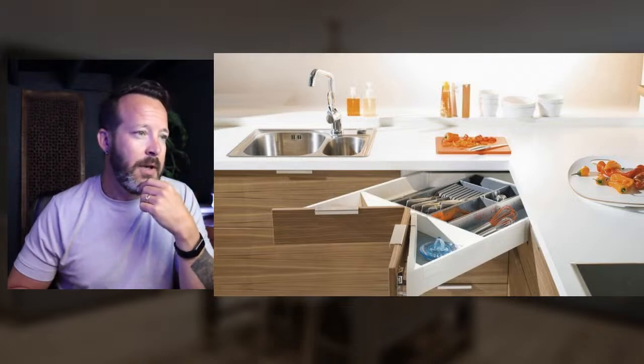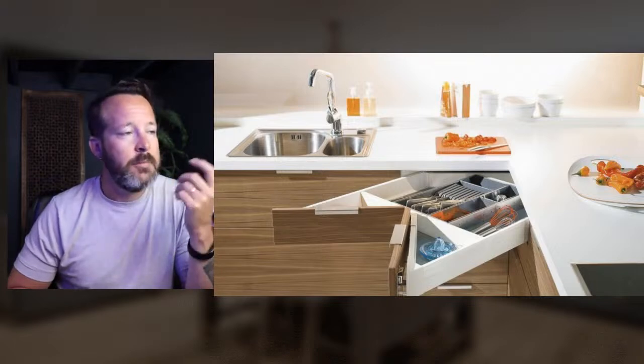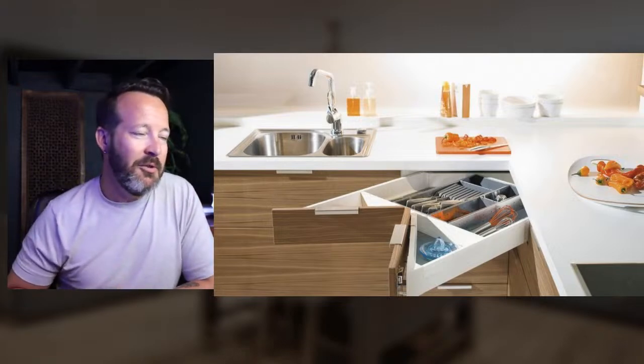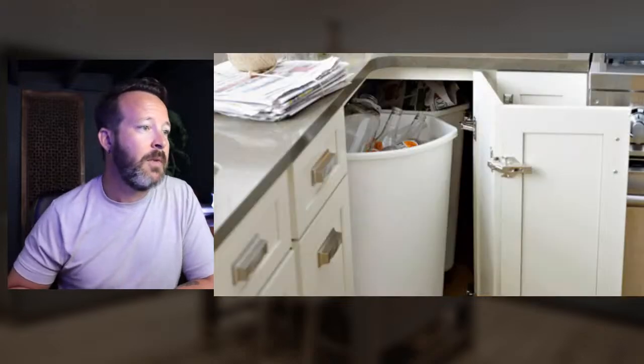I'm not a huge fan of corner drawers in general. Whatever. I don't know why. No real reason, I guess. I just don't like them. But you can do it.